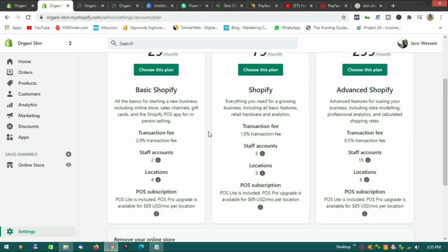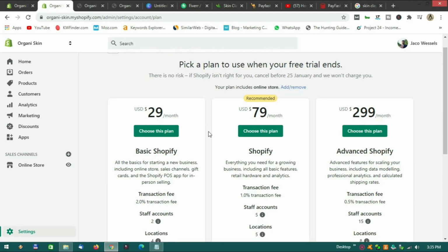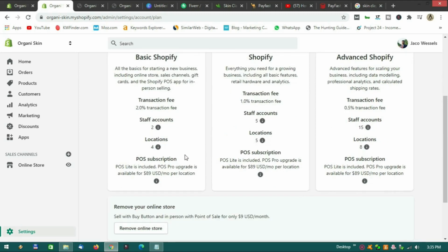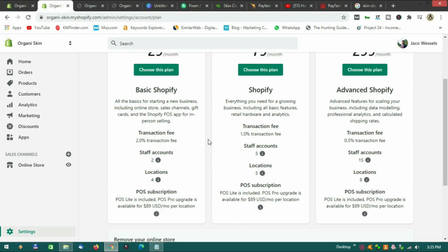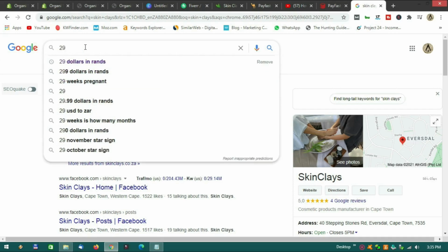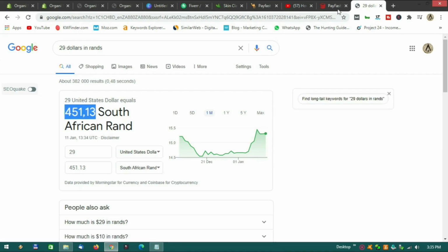And the cool thing about Shopify, they allow you to have as many products on your store as you want. I've seen a lot of market or shop builders in South Africa that will charge you per product or how many products or whatever the case may be. But if you go for 29 dollars a month, you can add as many products as you want to your store, and that is very cool. So let's quickly see what is $29 to rands. It is 450 Rand, 51 Rand at the moment.